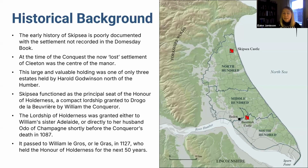Now, I just wanted to give you a little bit of historical background to Skipsea Castle. Skipsea itself as a place was not recorded in the Domesday Book, and the head of the manor was a place called Cleaton, which is now a seemingly lost settlement. The manor of Cleaton was actually quite a large and valuable manor at Domesday. And it was one of only 3 manors that was actually held by Harold Godwinson north of the Humber.